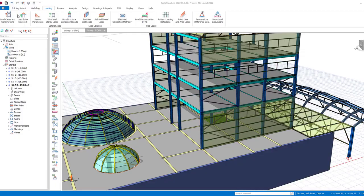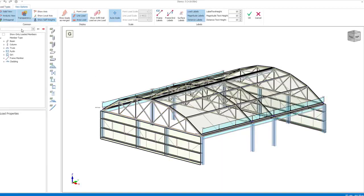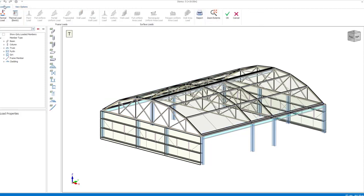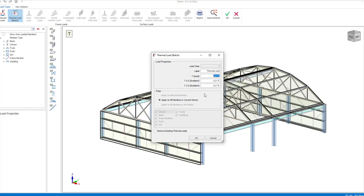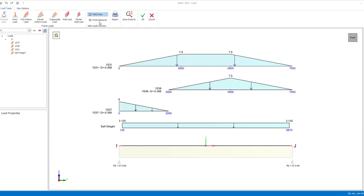We recognize that engineers want the flexibility to create any type of load intuitively and quickly to any element in their projects. And with Protastructure 2022, we have completely redeveloped our loading system to provide unprecedented flexibility to define the loads you want on what you want.